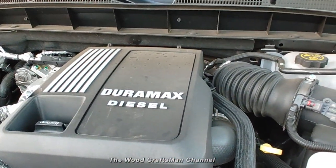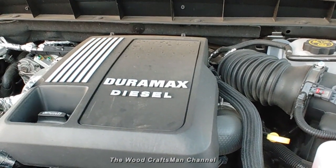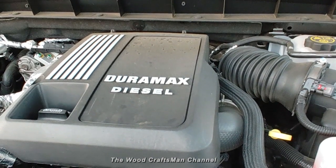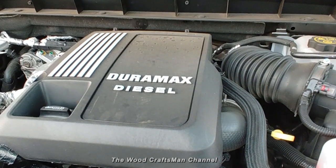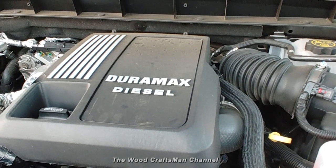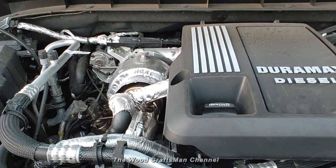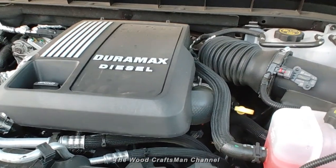This does run a specific synthetic oil that is exclusive to this Duramax. Unlike the 6.6 liter, that actually just uses a 15W-40 diesel motor oil. This one here, like I said, uses something exclusive to this motor. And it's an odd size as well. It uses 7 quarts, if I understood correctly. So as I mentioned, it kind of sounds like a little Cummins.